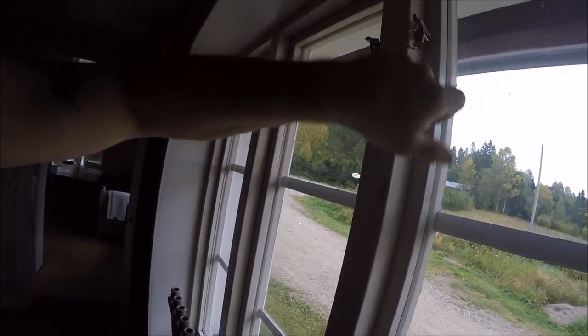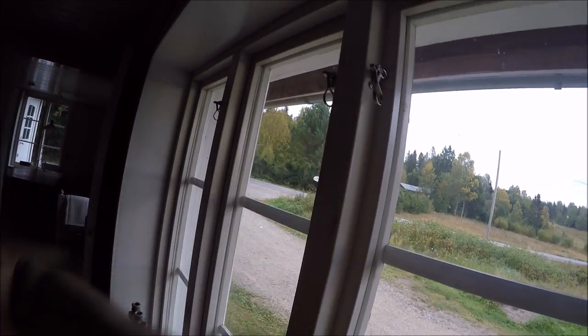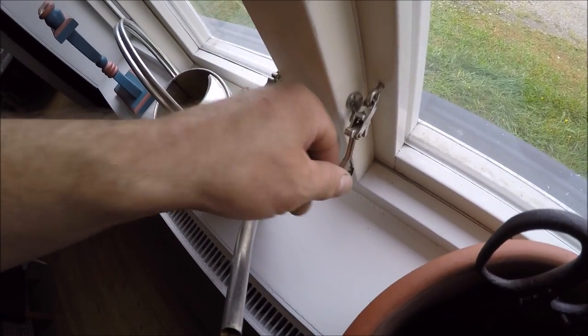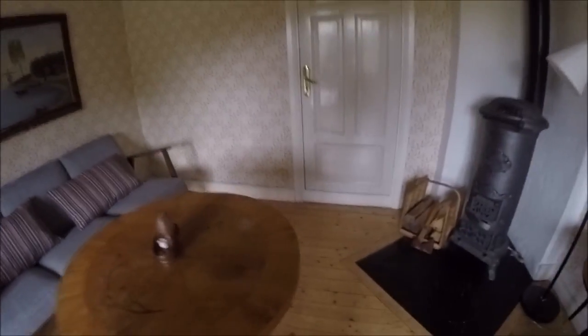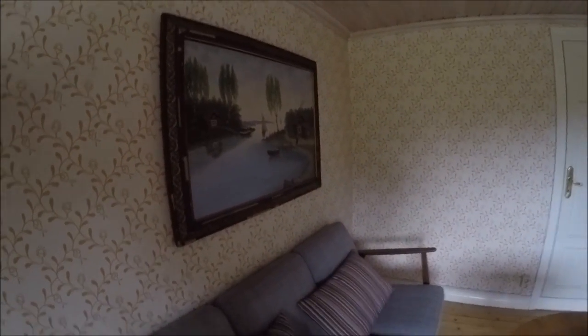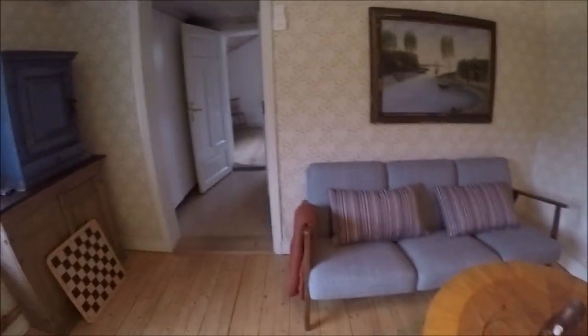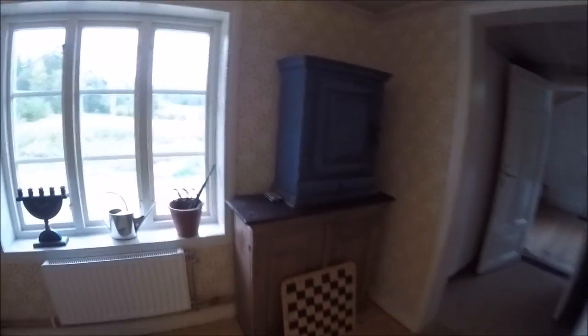Just interesting little latches and different little things, you know. It's just done really well. I mean, here's this. It's like an old cabin from the 40s and 50s. So the furniture, everything to do with it. It just really is cool.